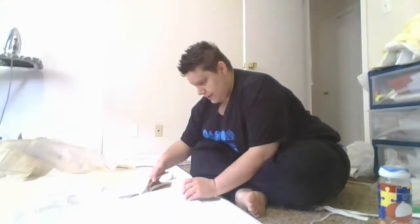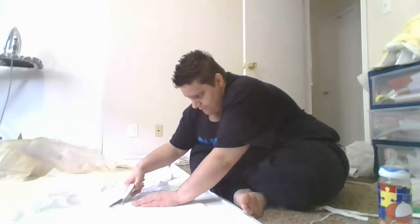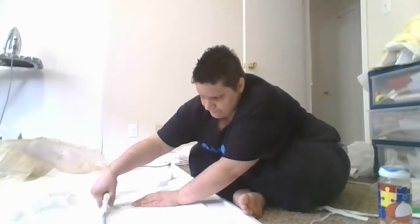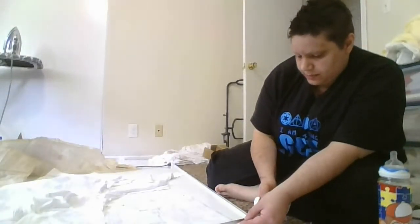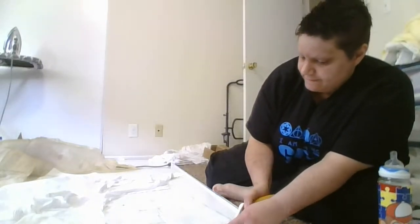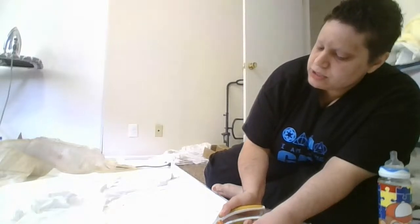Okay. Hoods are easy to do. I really like hoods too, for that purpose. Hoods make doing your neckline super duper easy, especially when you're using a zipper.